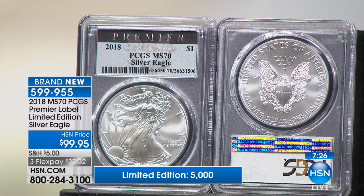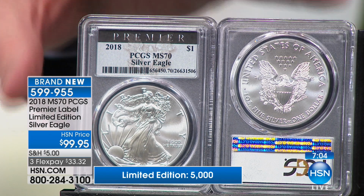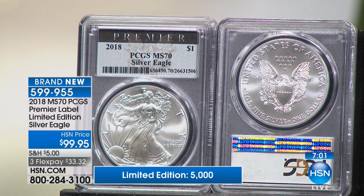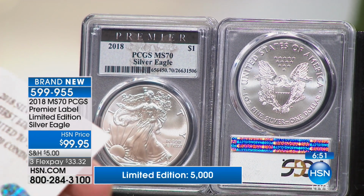And for those of you in the know, you understand what that means, that if you're looking at any other one of the Silver Eagles that are certified by PCGS, and there's a myriad of them, they all fall under the same kind of counting platform when they go to what we call the population report, which is where they list how many coins are graded and how many coins are certified. Well, with this coin right here, it is the only one where the Premier is listed separately in the population report.